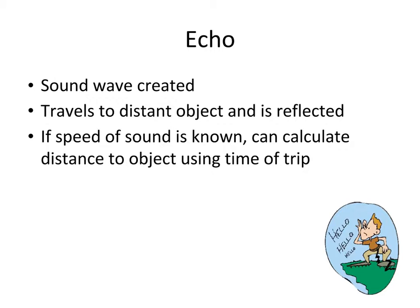Now, if you know the speed of sound, and you can time how long it takes for the sound to get from you to the wall and back, right? If you time that sound and see how long it takes for you to hear the repeat sound, then you would be able to calculate how far away that wall or that cavern is from you. We're not going to have time today to do that, but hopefully within the next week we can do some of those calculations.